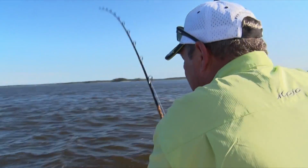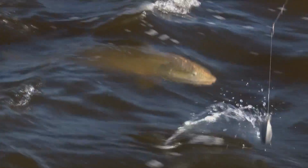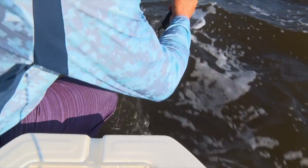Surprised by that. That initial run was something special. Well, no, that fish is bigger, bud. That fish is bigger. Look at them spots on that female. Unbelievable. Oh, it's a male. Never mind.